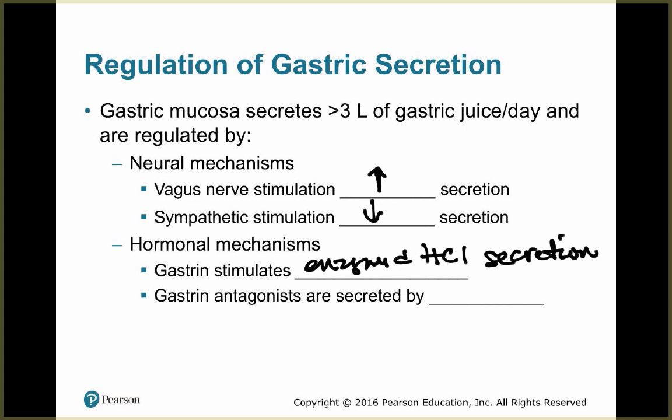So the parietal cells that secrete HCl, gastrin released by the endocrine cells helps to increase that. Now, gastrin antagonists are secreted by the small intestines. And this makes sense because if it's starting to get into the small intestines, then you can slow down on the production of enzymes and HCl secreted in the stomach, right?